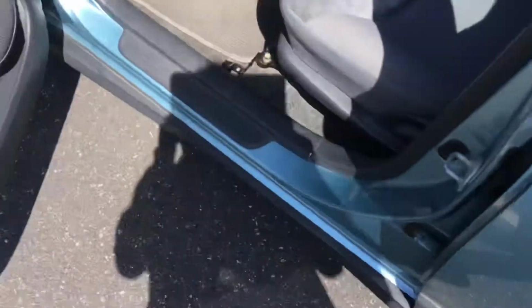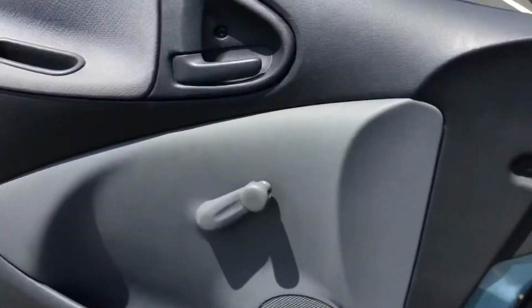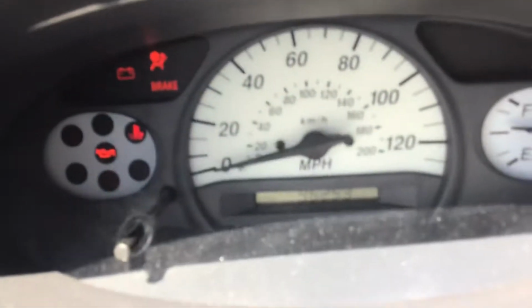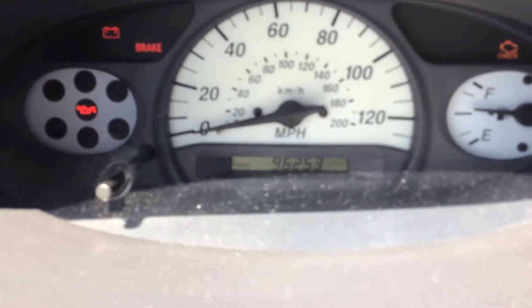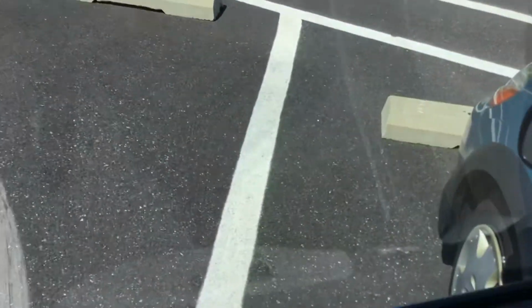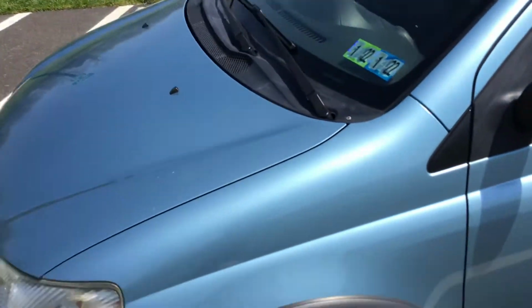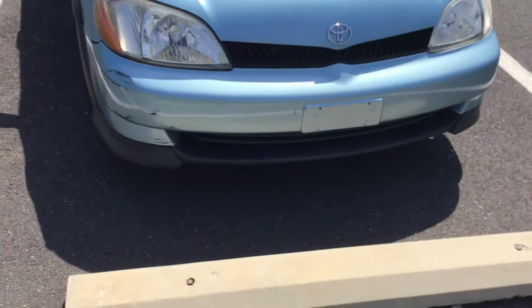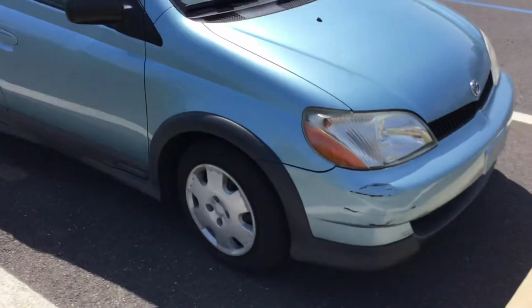And let me show you the mileage. Okay, this car, like I said, is 20 years old this year. And let me shut this door. Here's the mileage. It is 96,253. So I don't think you can complain about that. I know I can't. I am really grateful for this car because it's actually fun to drive. Some people say it feels like a golf cart, and yeah, maybe it does, but hey, when you drive a golf cart, you're having fun, right? So anyway, I really like this car, and I'm really grateful.